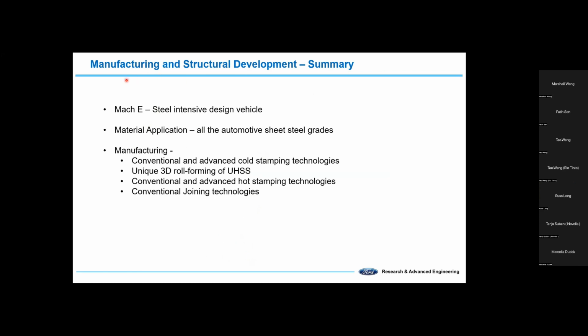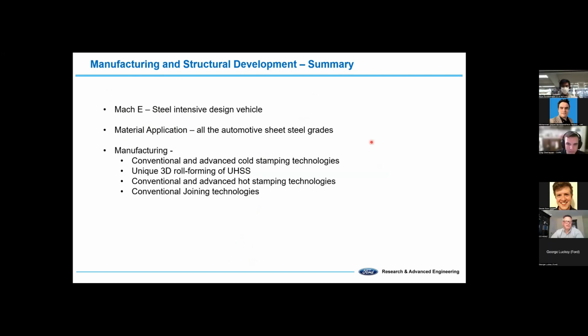So, trying to sum up, the Mach-E is a steel intensive design vehicle where the material applications were using all the automotive sheet steel grades, from mild steel all the way to ultra high strength steel, the 1700. From a manufacturing point of view, all the conventional and advanced stamping technologies were engaged, also unique 3D roll forming for ultra high strength steels of 1700 martensitic grades. And the safety cage, as I mentioned, is made out of boron steel, using conventional and advanced hot stamping technologies for tailor tempered properties of the structural parts.